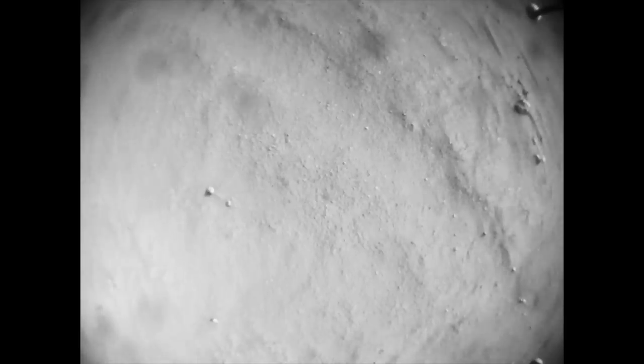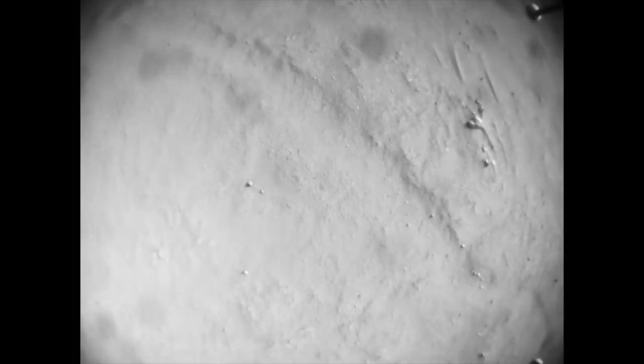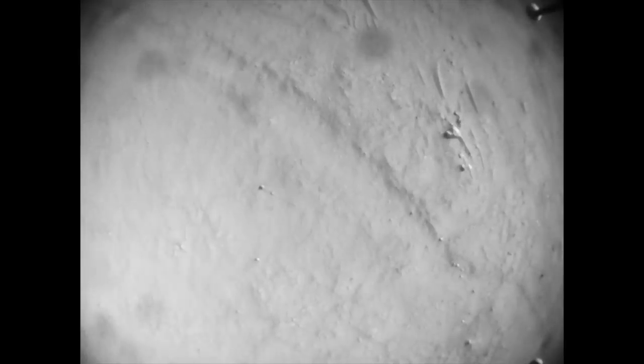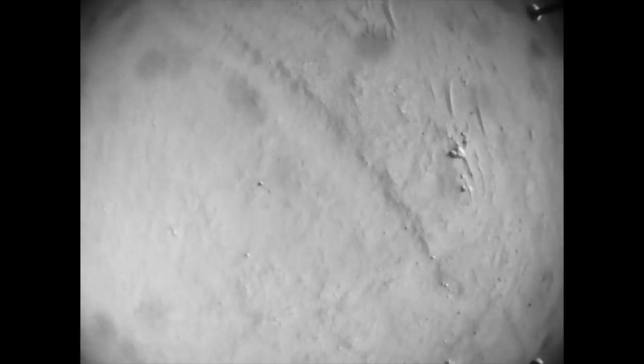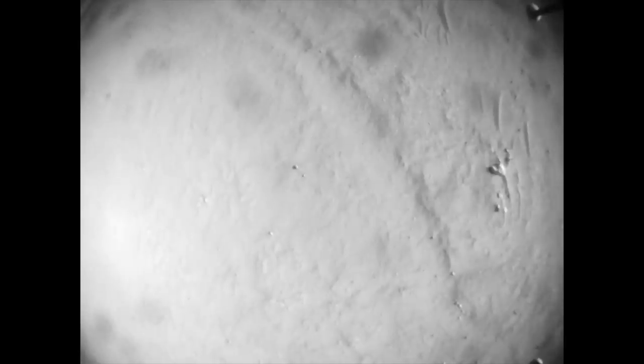fully charge its batteries. The takeoff appears nice and stable despite the failed inclinometer, which is used to initialize the navigation algorithms prior to takeoff. The inertial measurement unit was used instead, even though it wasn't designed for static measurements like the inclinometer.